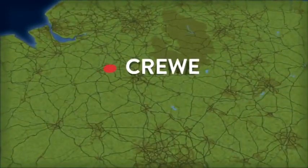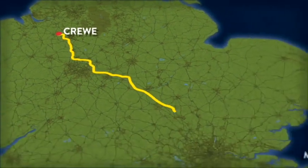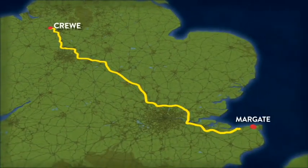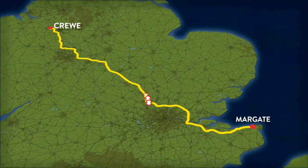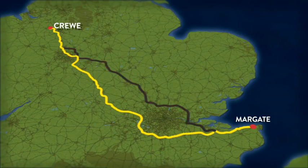The train trucking team need to transport the rail crane 270 miles southeast to Margate. But with the heaviest section of the rail crane weighing a staggering 82 tons, the shortest route is not a viable option. The roads are too narrow and bridges too weak. So the team must take lengthy diversions, which will add several hours to this already monstrous journey.